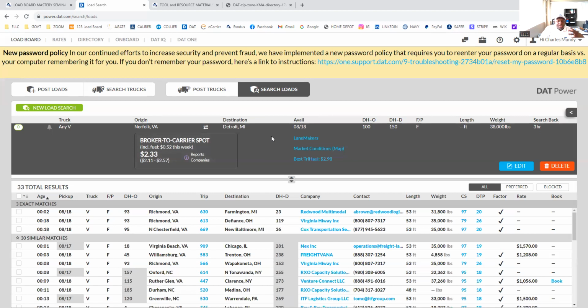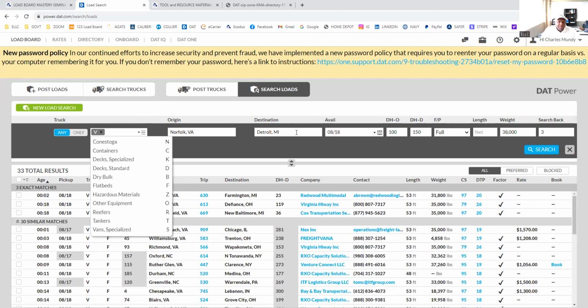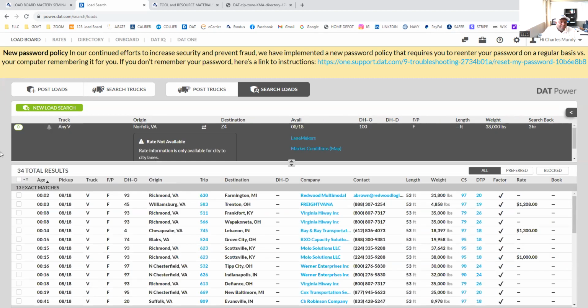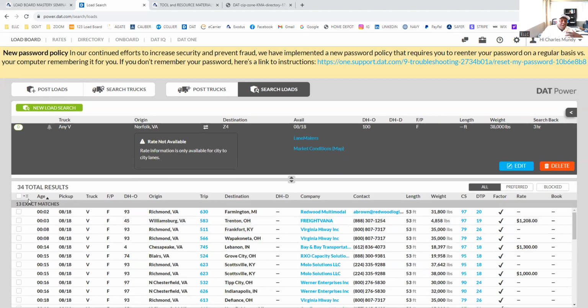But now that we're here, let's do this. 33 loads. Let's edit this and say zone 4 again. 34 loads. Now you come across these different columns in the load board, right? I'll explain that, and then I'll get off this call and let you guys decide if you want to join the Load Board Mastermind seminar with myself, yours truly, Charles, and Shasadana with Legacy Dispatchers, where we go over it in great detail so there won't be any more questions, right?